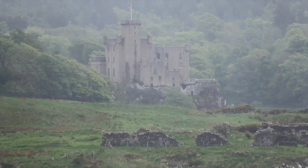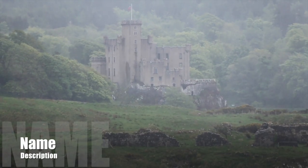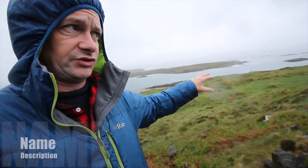So behind me here is Dunvegan Castle. I'm going to keep this short and sweet. This, guys, this is the viewing point of the castle for people who haven't got much money, because they charge you £13 to get in there. £13 and you're not allowed to video.